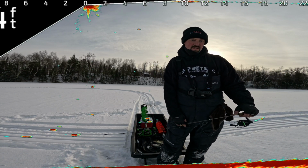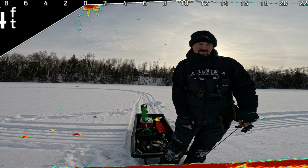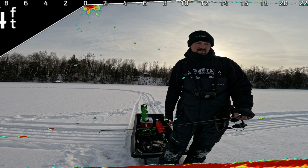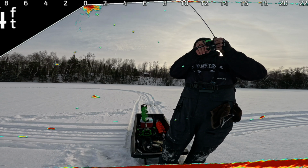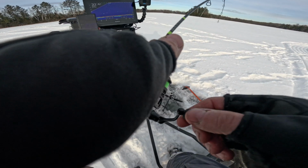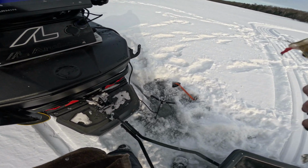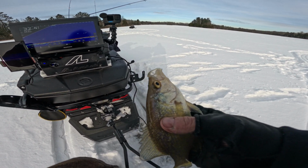All right. Try to find the crappie marks. And here we go. And they miss. And he comes back for it. I knew he was going to do that. That's just how it's been today. And they're not huge, but this is how I've been getting a few better class of fish doing this.